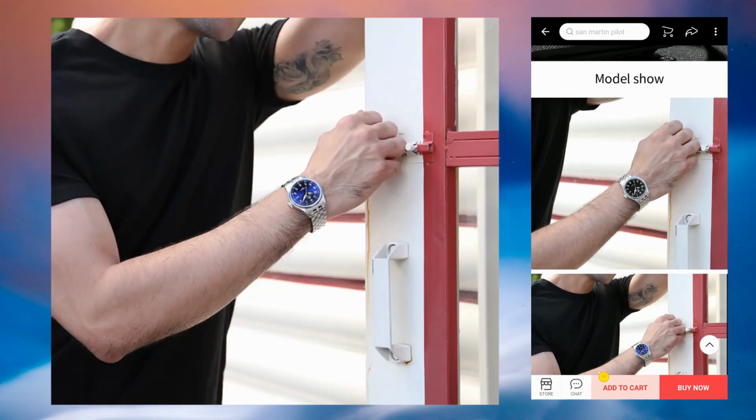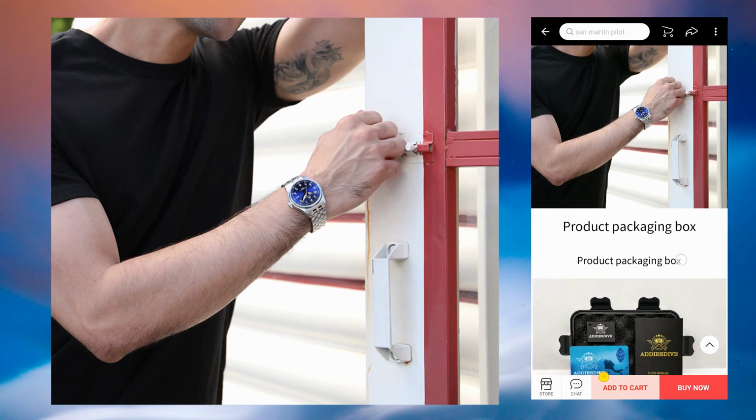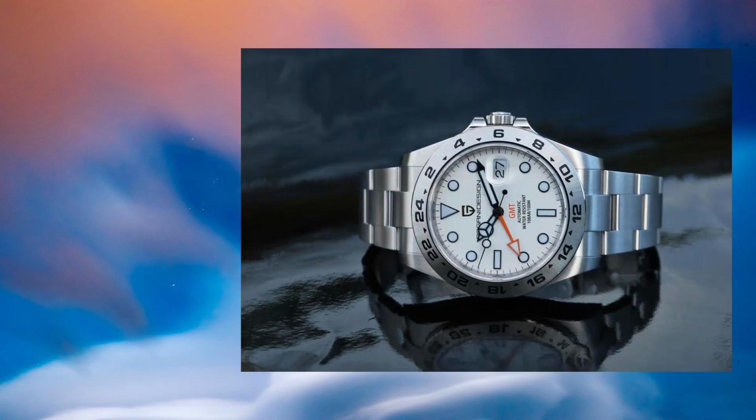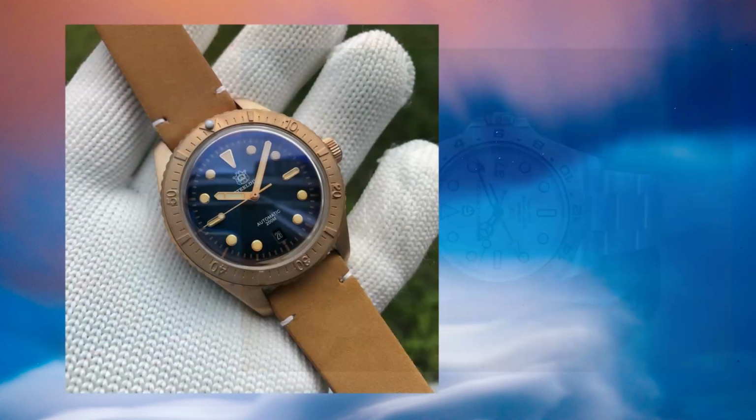And during the sale it is going to go for $76.96. Awesome value in my opinion. This is it, guys. Let me know what you think of my list of 10 watches. Tell me what you're planning on buying during the 11th anniversary sale on AliExpress.